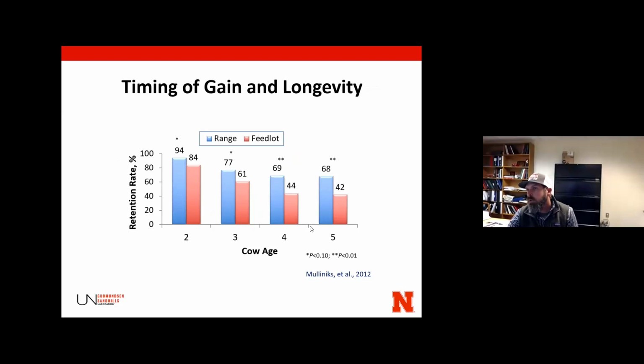A side note to the study was we looked at the longevity of these heifers. And so one of the questions we always got was about the following year. What's the rebreed percentages? Do we have dystocia issues? Are these heifers falling out of the herd faster due to the low input system? And what's interesting, when we look out to 5 years of age, developing heifers on that native range versus feedlots, there was 68% of heifers left versus 42%.